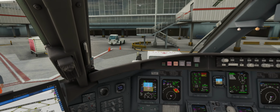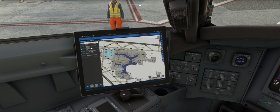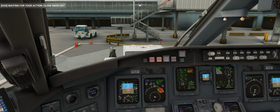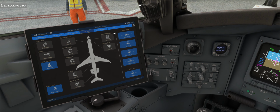Okay. And after departure, we're going to turn left to 247. Left 247. Aircraft. You can disconnect that. And close that. Locking gear.